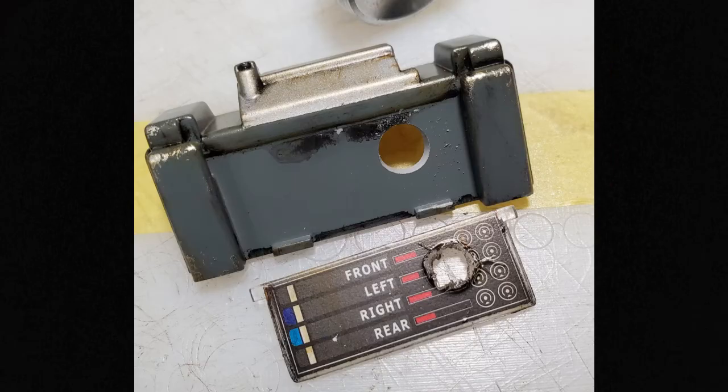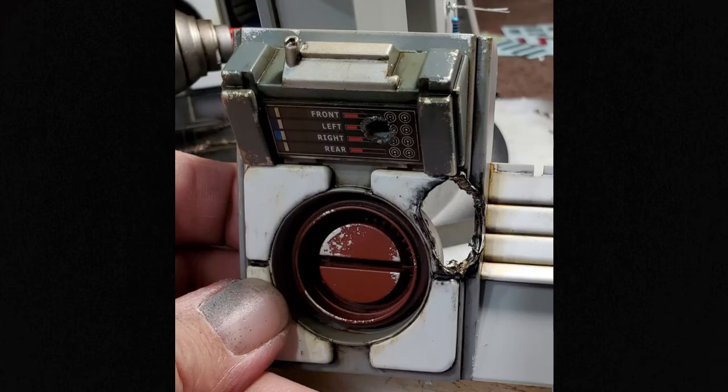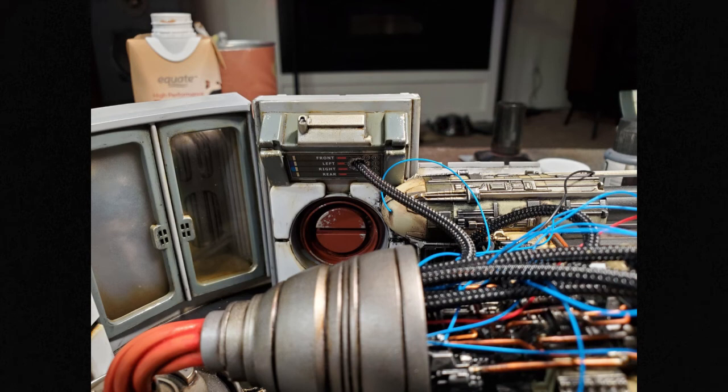In a much bigger version here, drilled all the way through. I like that. I'm assuming that's for one of the fiber optic ones, judging by the size. There we go. It's just crazy to watch this come together.